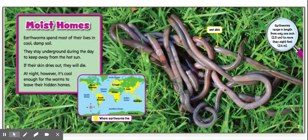Moist homes. Earthworms spend most of their lives in cool, damp soil. They stay underground during the day to keep away from the hot sun. If their skin dries out, they will die. At night, however, it's cool enough for the worms to leave their hidden homes. And I love that little map. All the yellow places on the map is where earthworms live.